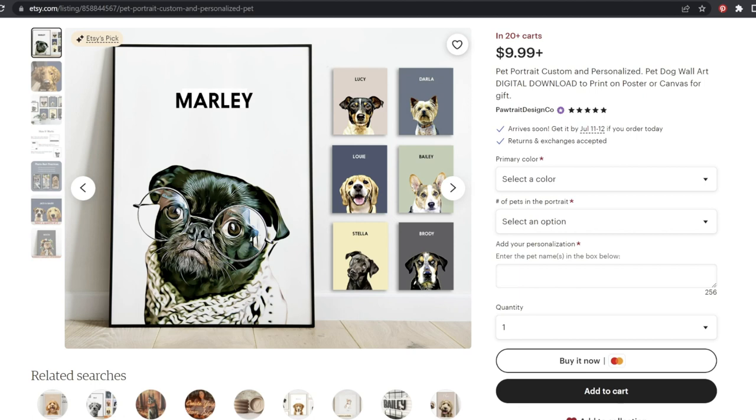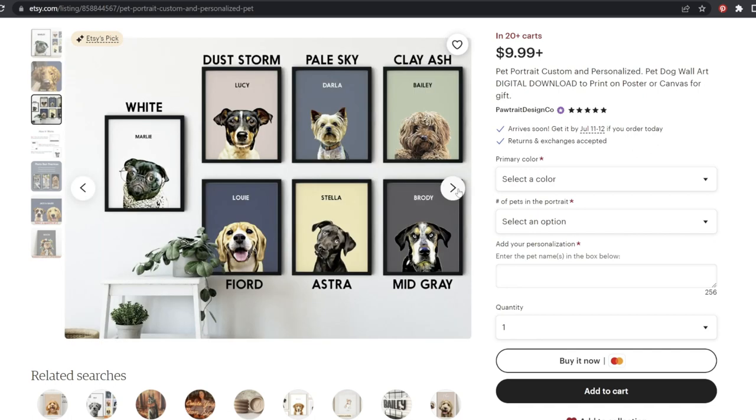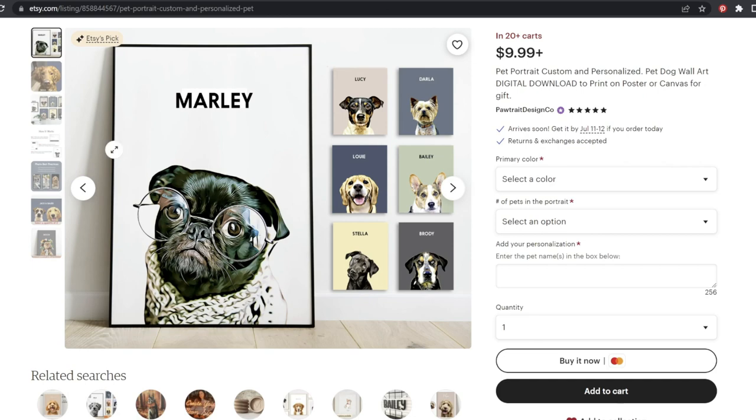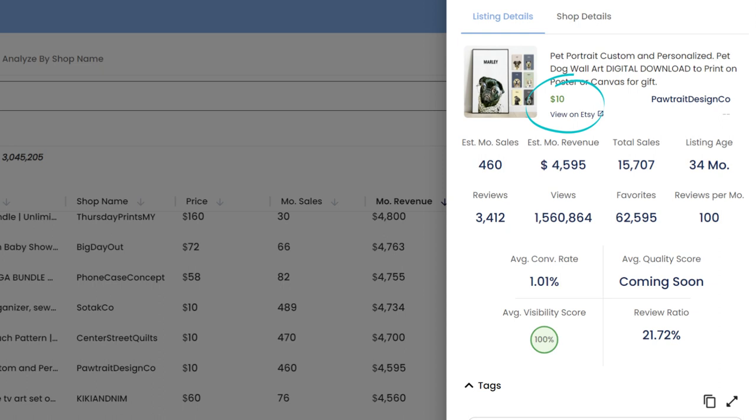This particular one is an Etsy's pick. It's beautiful. I love the art style here. Super, super cool. I love how they show you the before and the after, what your expectations can be like. Very, very cool, very simply presented here with their clean, clear, crisp images. I love it. And it is, according to Everbee, $10, and it makes approximately $4,595 a month. It sells 460 times a month, and it's 34 months old, so almost 3 years old.